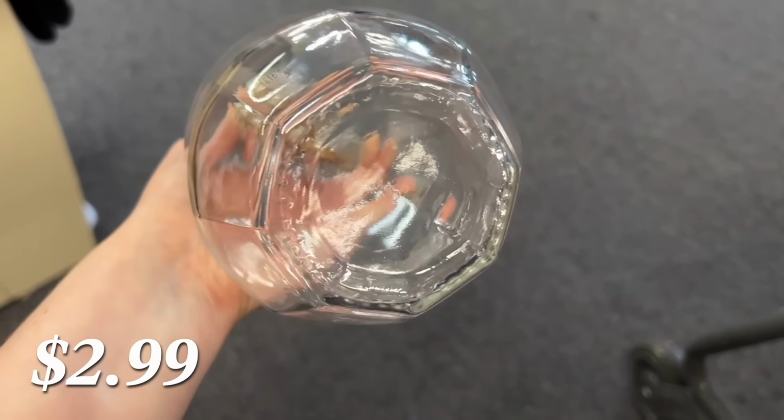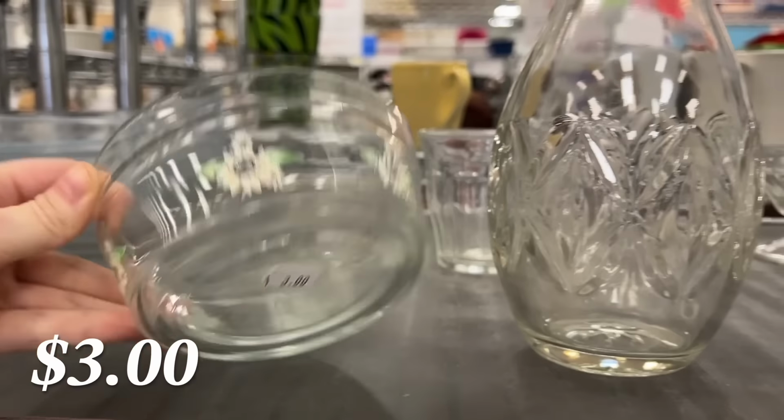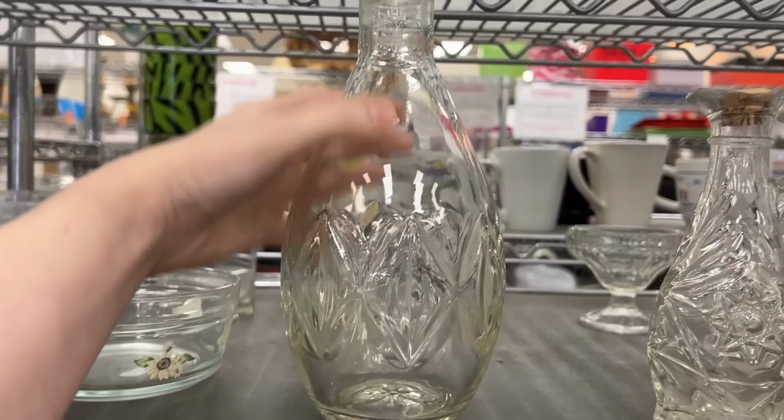So there is one item here that I feel like you'll have to know that I'm gonna get. Normally y'all can read me like a book, so I'm sure some of you will know what it is.